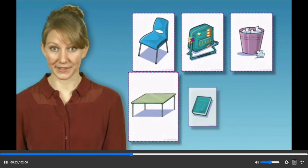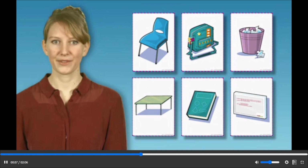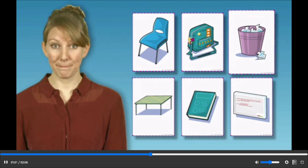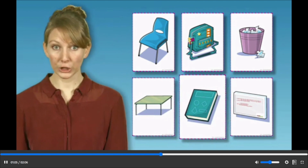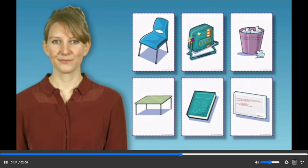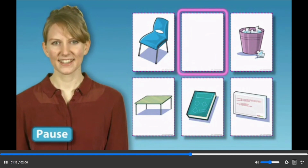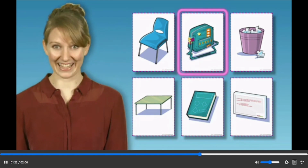Let's play again. Look at the pictures and say the words with me. Chair. Bag. Bin. Desk. Book. Board. Now, remember the pictures. What's this? It's a bag.